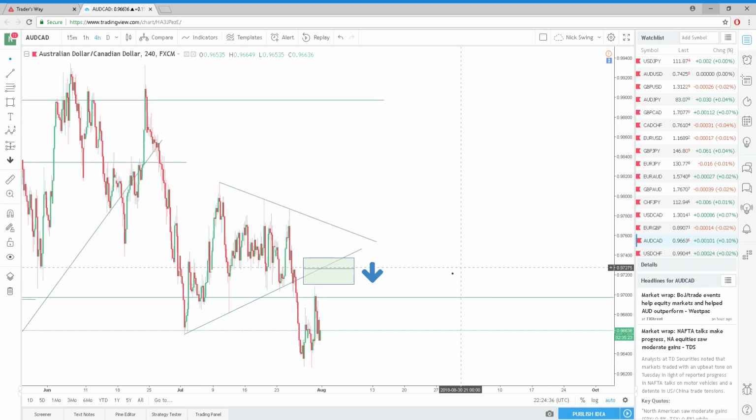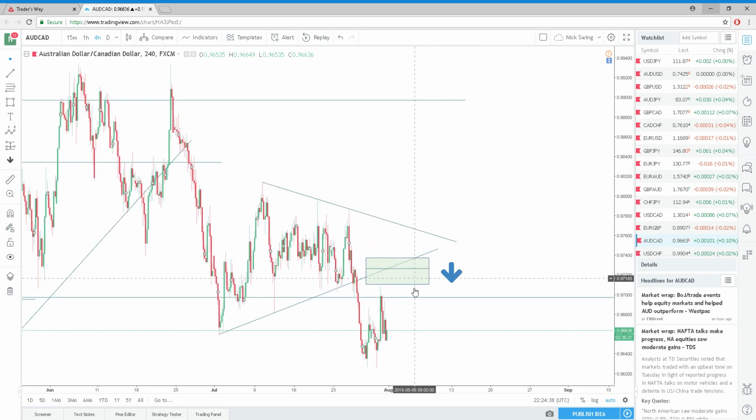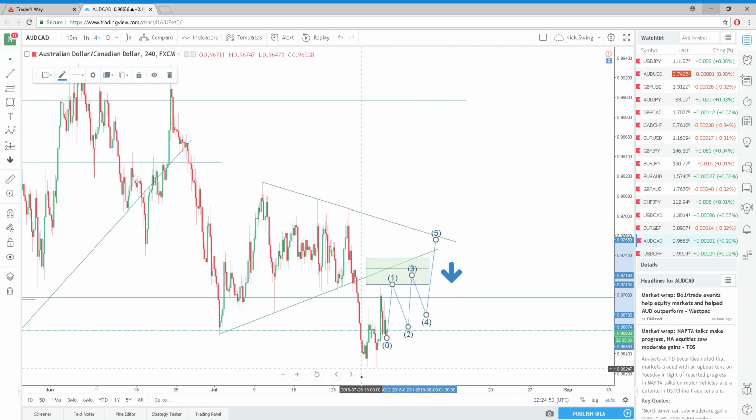Australian dollar Canadian dollar looks like it must have just missed the area where I was anticipating a sell. But if price can somehow still make it up here real quick, then I'll take this for a sell. I will not take the trade if it does some stuff like this. This should be almost like memory by now for you guys. If price gets up there and does some stuff like that, I'm not going to take the trade.